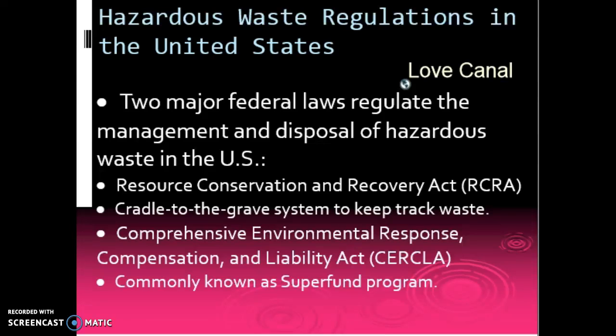It's the Comprehensive Environmental Response, Compensation, and Liability Act, and this is one that we usually call Superfund. What this did was set up a fund of money to help clean up large contaminated sites, especially in areas where the company that was responsible for the waste is no longer in existence. And that was the case of what happened in Love Canal. So this one was kind of like, well, I didn't do it, so it's not my responsibility. This is where Superfund comes into play to help take care of those areas.